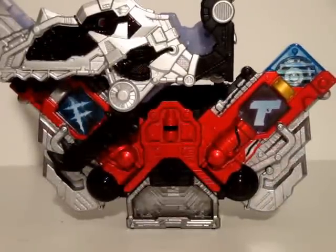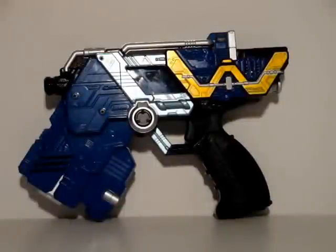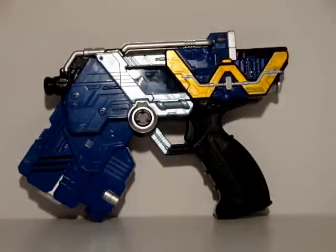Anyway, that's pretty much it for the memory. Let's go on to the Magnum itself. Okay, so here's the Trigger Magnum itself. It is a mold share with another item that was recently released, the Skull Magnum. And I had the Skull Magnum before the Trigger Magnum, and I must say this Trigger Magnum's a lot more vibrant of a color.